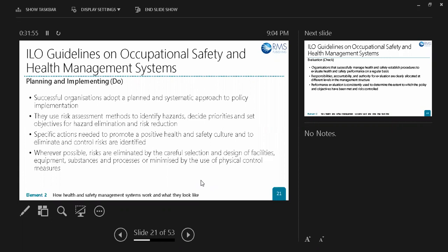So in the planning and implementing stage, they will prepare proper risk assessments, proper method statements, and proper training programs for the workers, because the objective is that we will reduce the risks and protect our workers from the hazards and risks. This is our aim and objective. For that, we need a proper method statement. We need proper risk assessment in the organization, and we need to implement that in the organization. Then we will achieve our objective.